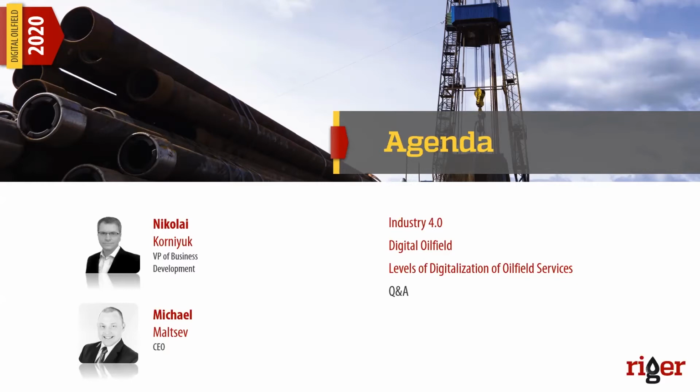And the broadly identified agenda for today is Industry 4.0. What is it? And how does it apply to the digital oil field services and rentals? So the digital oil field, as we call it, and then the levels of the digitalization of the oil field services and rentals businesses. And as I mentioned, we will conclude with a Q&A. So please do feel free to send your questions through the control panel at the bottom of the screen.